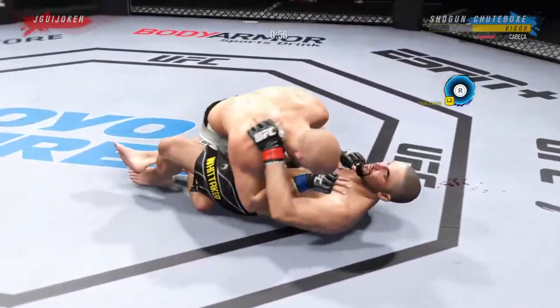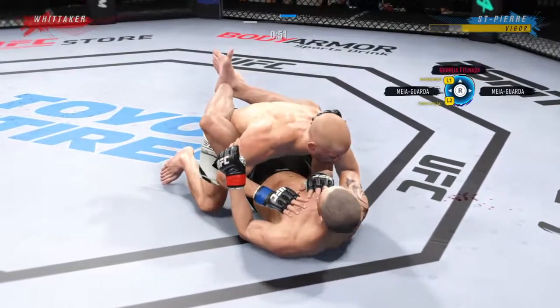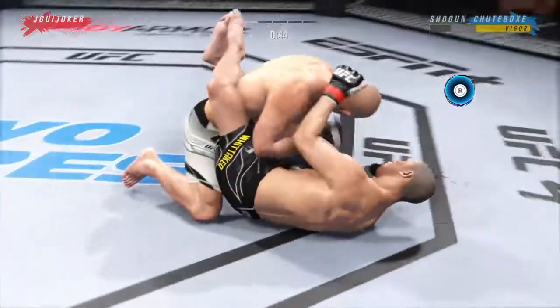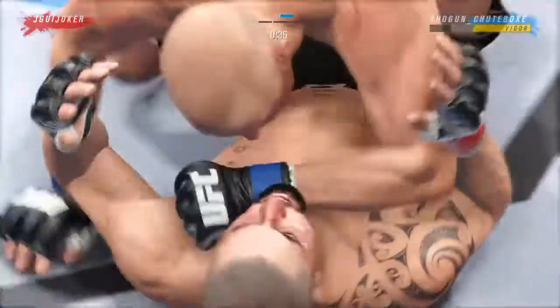Trying to control posture here. Now trying to hip escape. He's just trying to move out of this position off the bottom. All right, so he postures up here and now figures to rain down some ground strikes. Yeah, the ground and pound will be aplenty from this position.